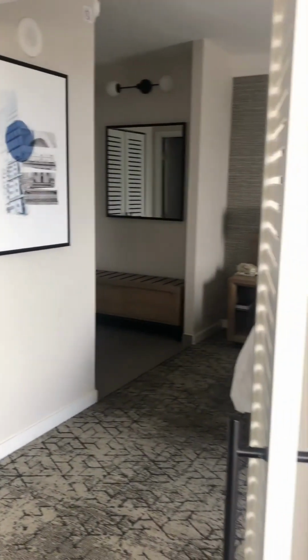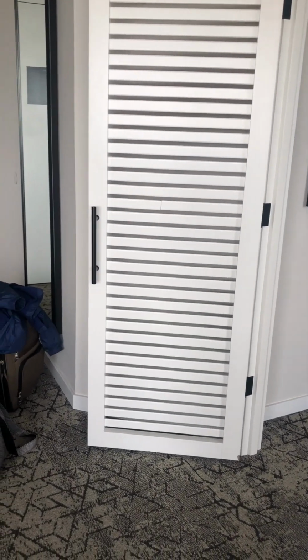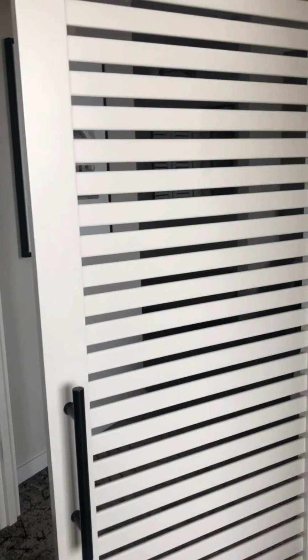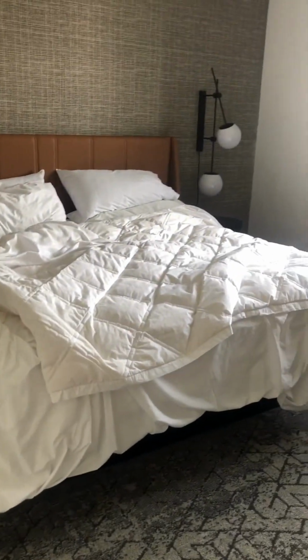And then the bedroom has these weird doors on it that you can see through. So if you do have somebody you don't know well, there's no privacy between the living room and the bedroom with these doors shut because you can see right through them. So then we had a king. They also have queens with two queens.